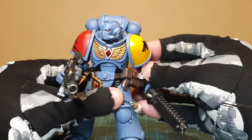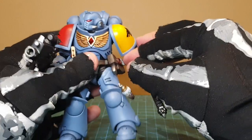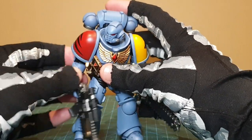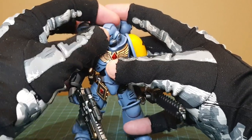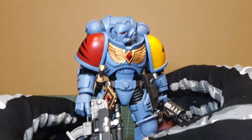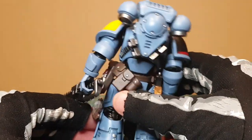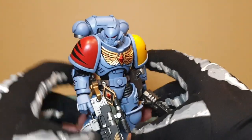If I were Joy Toy, I would push the marketing on these guys, particularly this Intercessor, to showcase exactly what they can do with the Warhammer 40k license to get others on board with the franchise. So yeah, very, very good figure as a standalone or as part of an army builder.